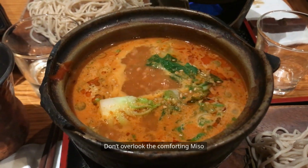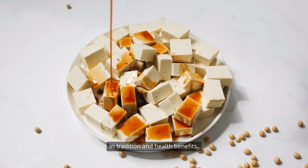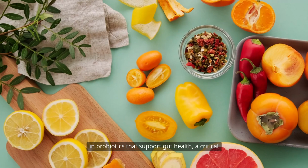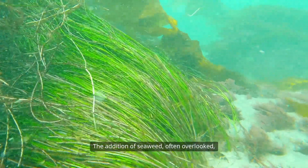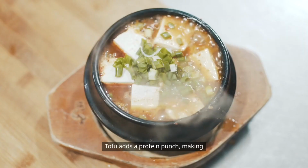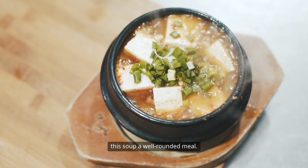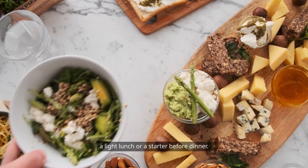Don't overlook the comforting miso soup with seaweed and tofu, a dish steeped in tradition and health benefits. Miso, a fermented soybean paste, is rich in probiotics that support gut health, a critical component of a strong immune system. The addition of seaweed, often overlooked, is a treasure trove of vitamins and minerals, including iodine and iron. Tofu adds a protein punch, making this soup a well-rounded meal. Simple to prepare, it can be enjoyed as a light lunch or a starter before dinner.